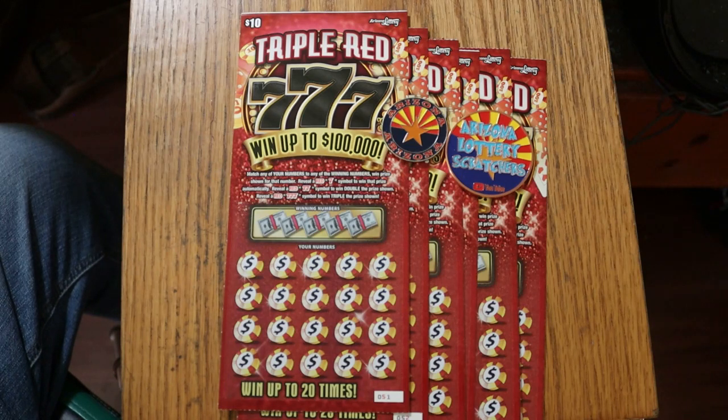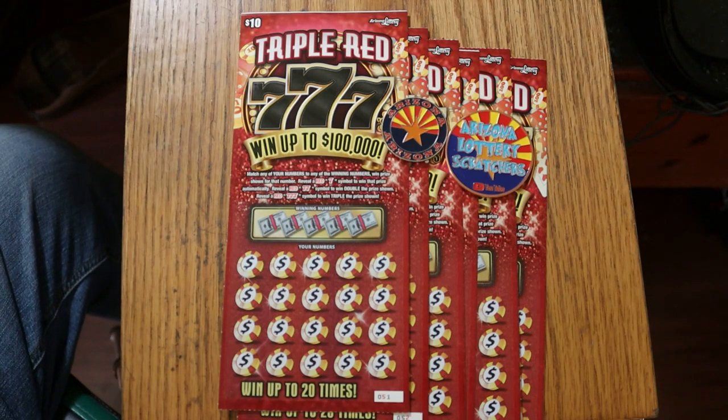Today we're going to do one that I don't do very often here, the $10 Triple Red 777. It's a match your number game to the winning numbers. You can find the one red 7, get the prize, two red 7s double, and three red 7s triple.